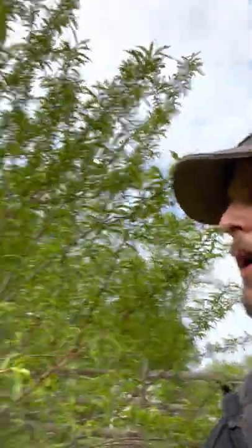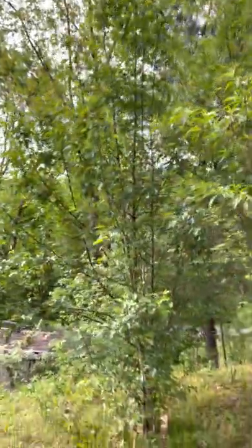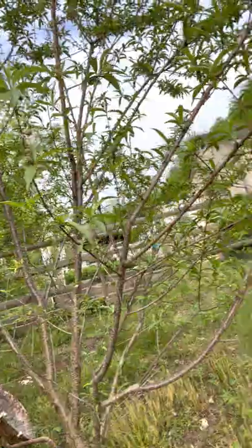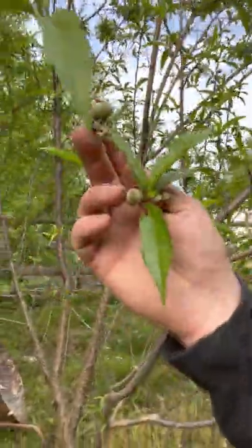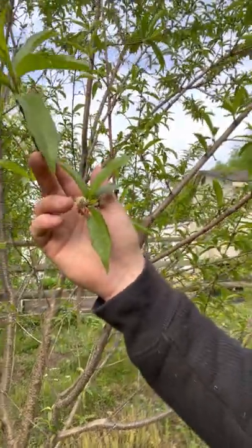So I'm trying to think, what else do I got going on? So we do have a four-tree mini orchard going right now. It's nothing special, but if you look, we got cran apple going, so he's doing pretty good. Now these three are all peach trees, and you can see that they're already starting to do their little budding and start doing their things. So that's where we're at with that.